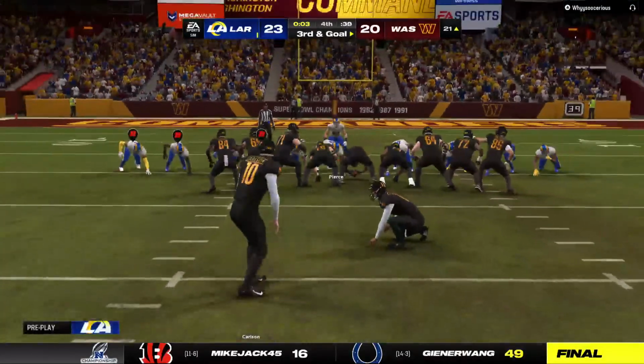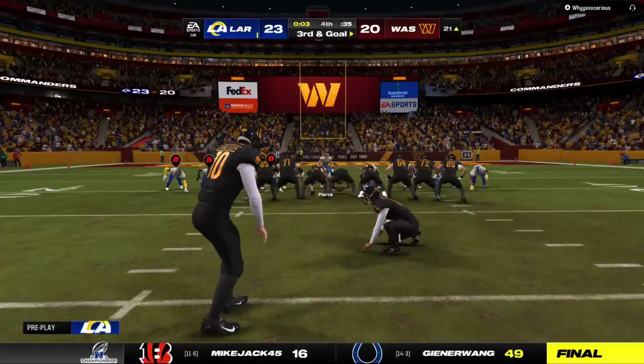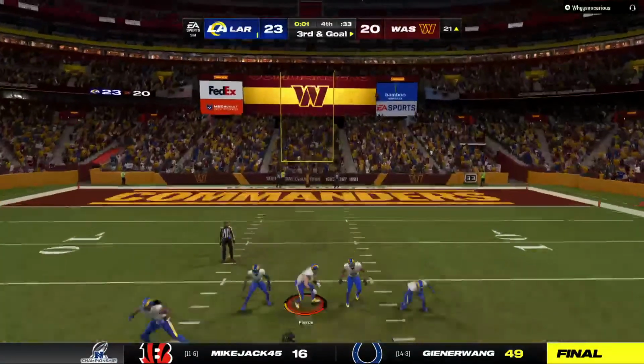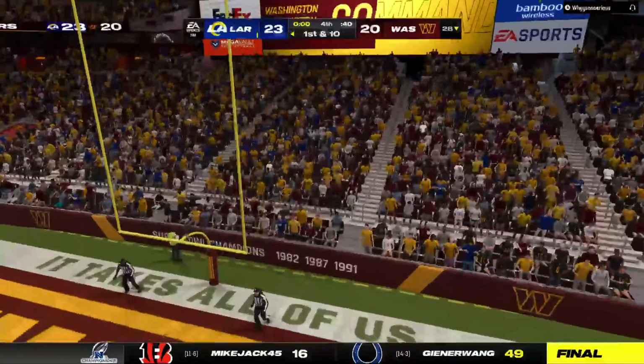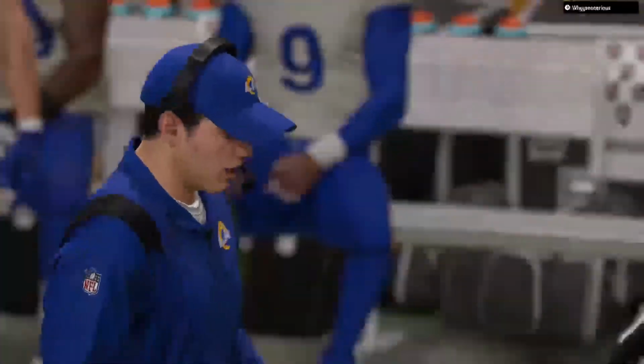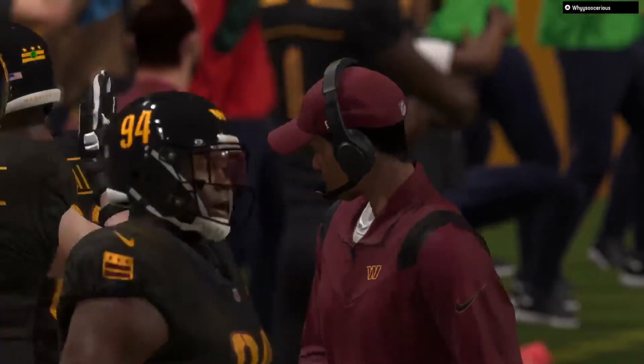So the field goal unit is on the field, as this is a big spot right here. With 3 seconds to go, if it's good, we're off to overtime. And no, he missed it. Oh, my goodness, no Super Bowl trip for them this year as they are going to lose this title game on a missed field goal.